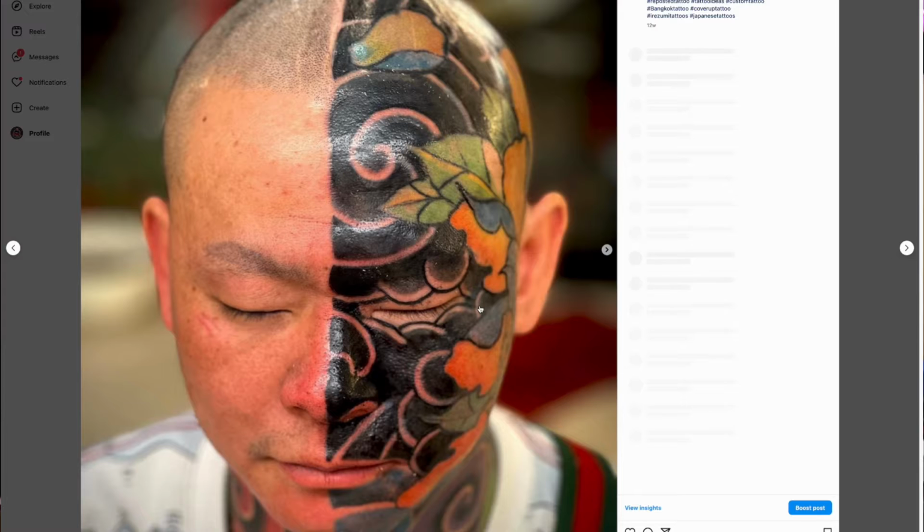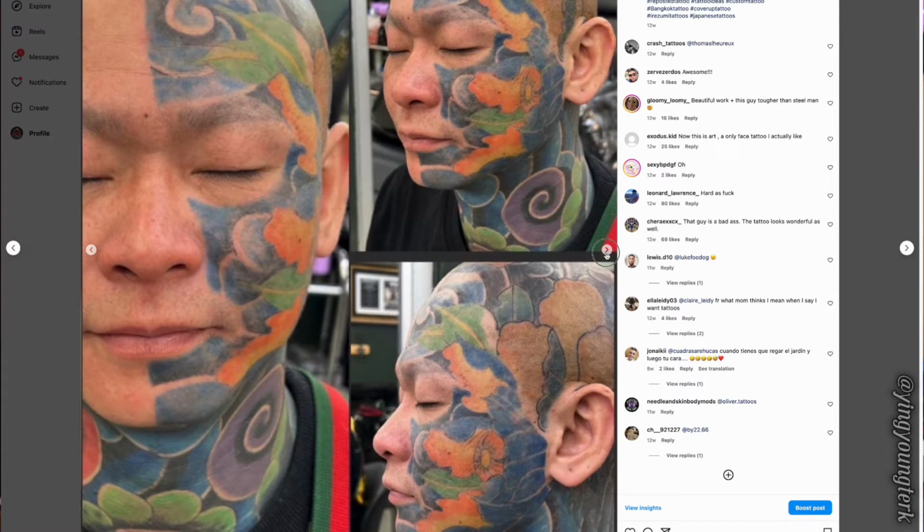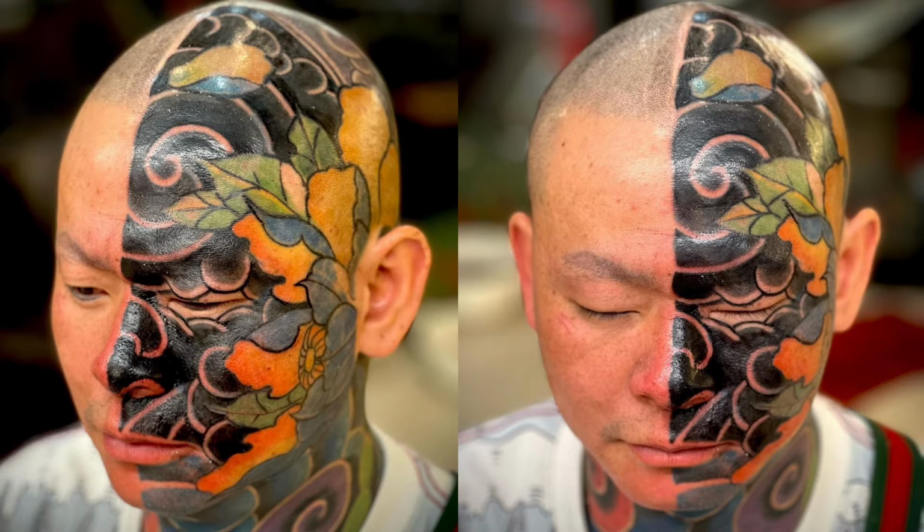Now, this next tattoo that I got for you is probably my favorite tattoo from today's video list. This tattoo, as you can see, is a half-face tattoo, and to me, this is just next level, especially how they went about doing it. You have a lot of those heavy black, saturated colors. They have covered this face so much that you can barely see where the eye is, and that half of the nose is non-existent.